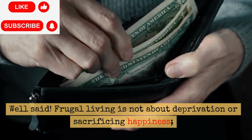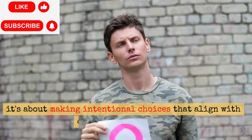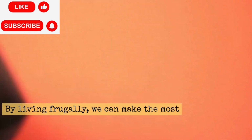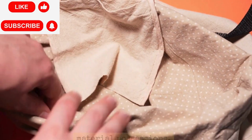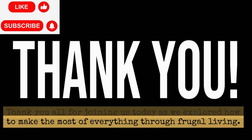Well said. Frugal living is not about deprivation or sacrificing happiness. It's about making intentional choices that align with our values and goals. By living frugally, we can make the most of everything and create a fulfilling life that is not defined by material possessions.